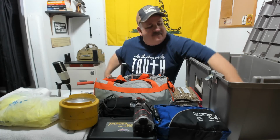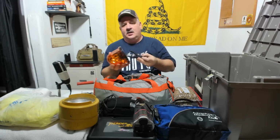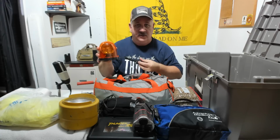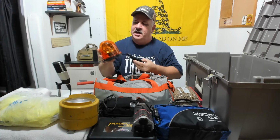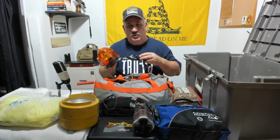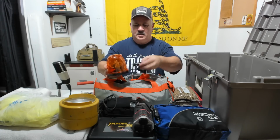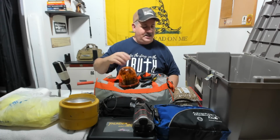And lastly, I carry this amber light. It sits on top. It's magnetic. It goes on the roof of your vehicle. The light spins around just like a road cruiser light does. It's an amber emergency light that is very obvious. If you have an emergency and you're on the side of the road in a ditch, people might see you a little easier with that light.